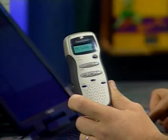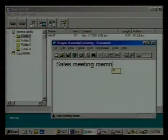Yeah. So clicking here causes the software to link up with the recorder, and the directory has been updated. And this is the file that we've just created. And now, selecting that file and clicking here will cause the actual audio data to be downloaded. Okay, so you're dumping the file you just dictated into the machine, and it's in real time doing the recognition. There we see it. Right.